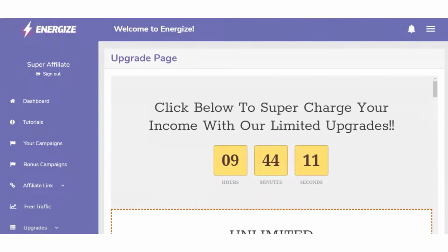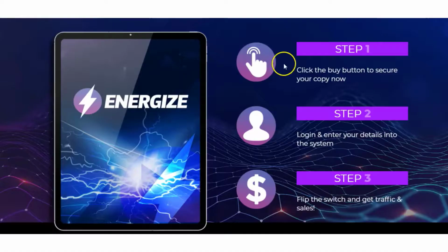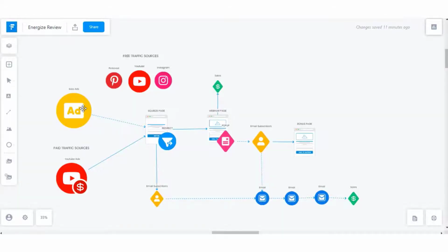Now, your OTOs, I don't believe you need, and why would you need them if they deliver on the promises on their sales page? For example, they say it's 3-step: click the button to secure your copy, log in, enter your details into the system, flip the switch and get traffic and sales. Now you can see from my overview that this isn't just a simple 3-click system and you're going to be making high-end commissions. Like any affiliate marketing business, this is not brand new or revolutionary.